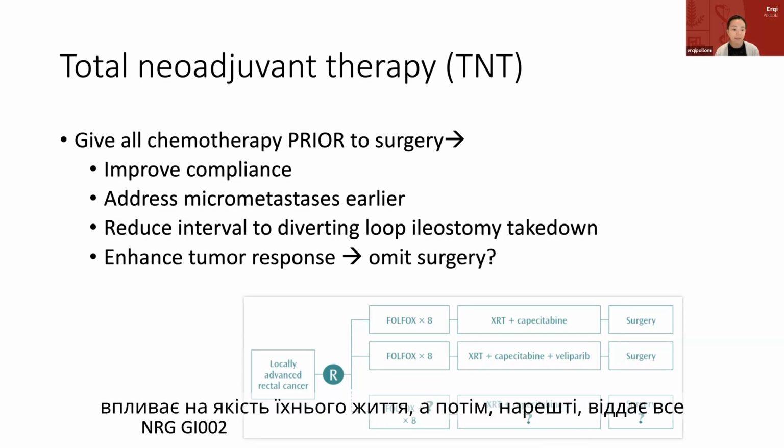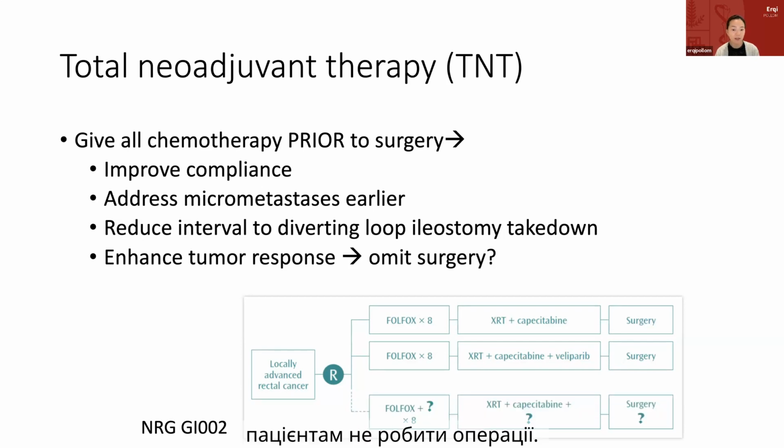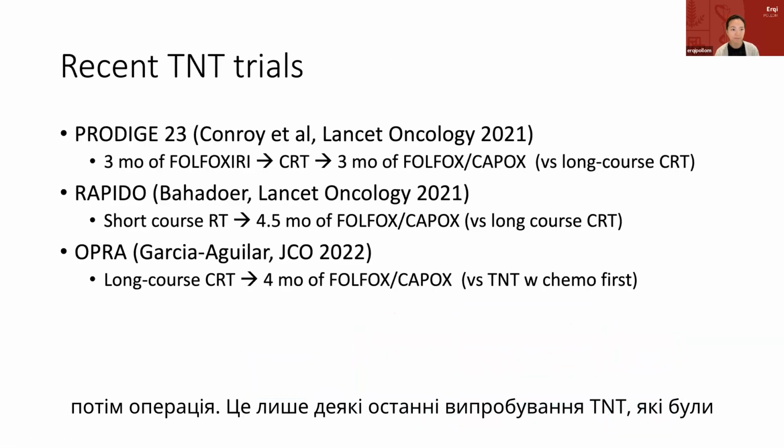And then finally, giving all of the treatment prior to surgery can enhance the tumor response, which may allow patients to not have to undergo surgery. And so this is just the current NRG trial platform of TNT. All the patients will receive TNT prior to surgery. And then in terms of the sequencing here, it gives the chemo and then the chemoradiation and then surgery.